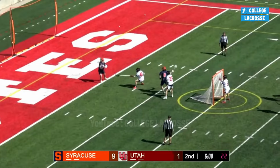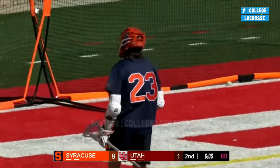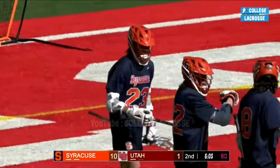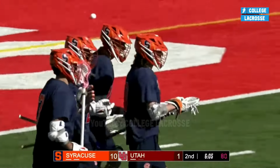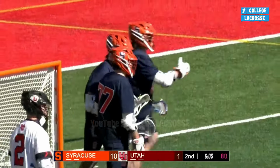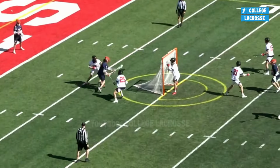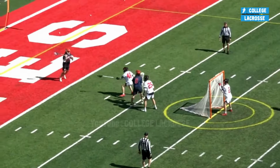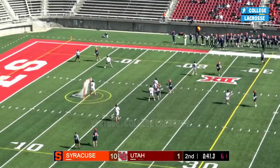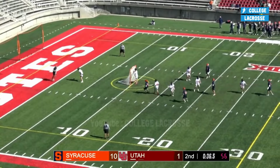Good contest there, but it will stay with Syracuse right in front. My goodness, how about Thompson? Beautiful little look as he goes top shelf. Spallina running that X position to perfection like he has throughout his career as a Syracuse Orange, finding Finn Thompson. Finn Thompson is shooting 52% on the year. He is efficient, he is effective, showing it off right there. Beautiful placement on that shot. I mean, see how Finn grows the lacrosse community out west in the state of Utah, but also regionally as well.